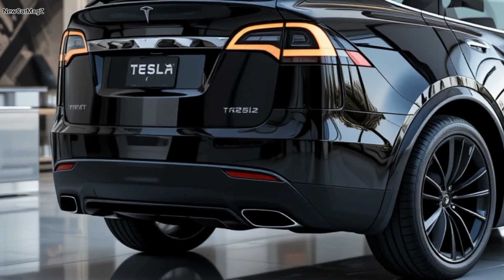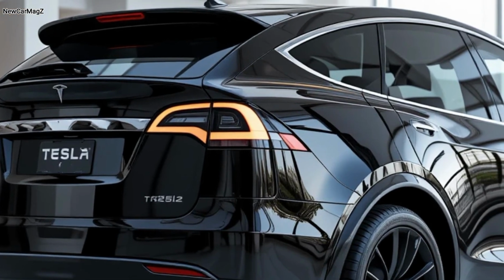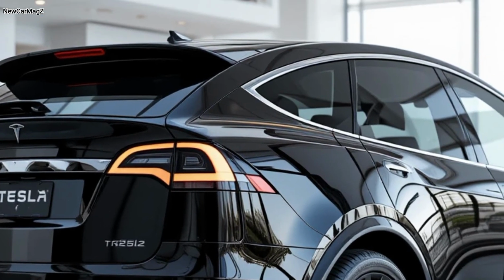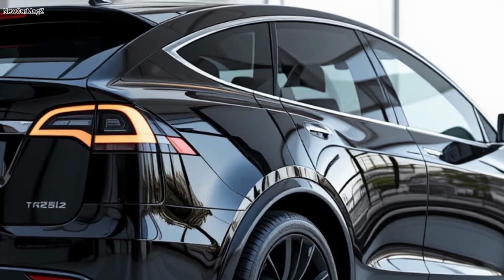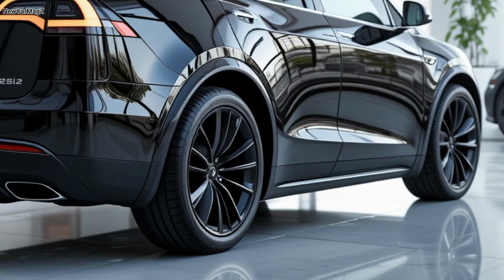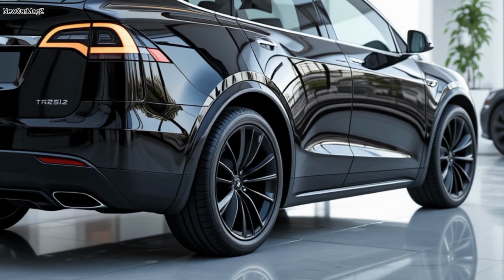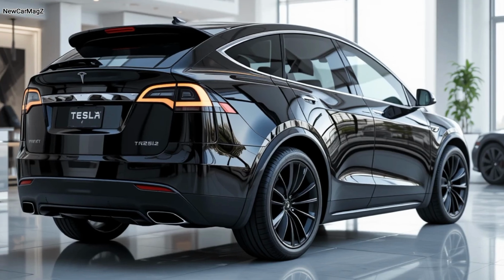Of course, the showstopper here is still the Falcon wing doors. Tesla has refined their opening mechanism yet again to be smoother and quieter, and the sensors are smarter now, meaning they're less likely to misread a garage ceiling or another car next to you. They still take a few seconds to open, which isn't always practical, but let's be real, they're cool as hell.